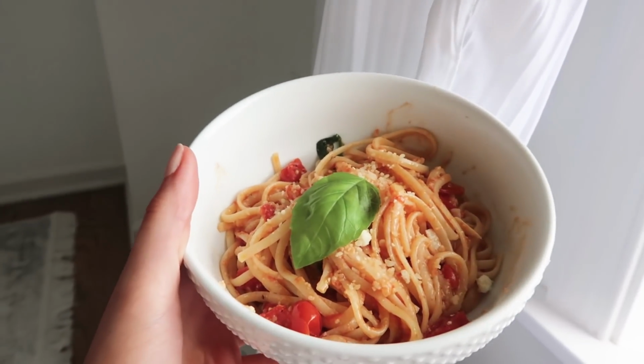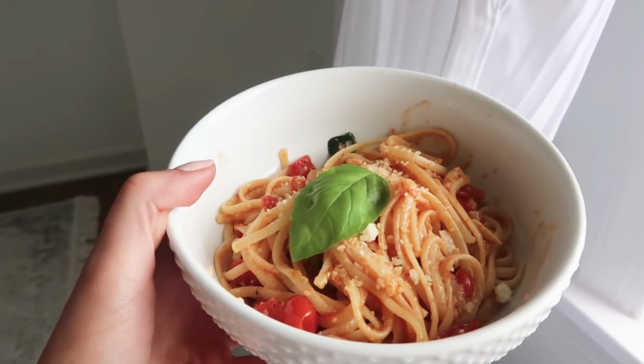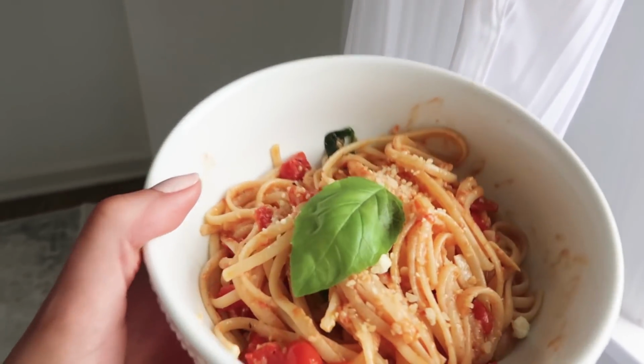Okay. That is a lot of blush. Okay, quick little intermission while filming. My mom just made this amazing tomato basil pasta for lunch. I'm gonna eat this and then get back to filming.